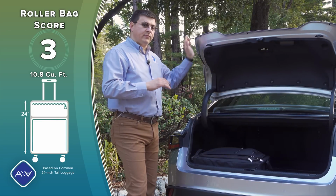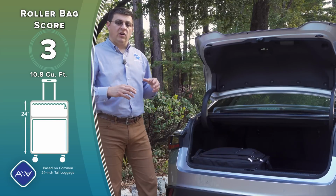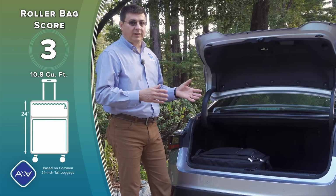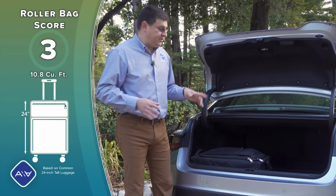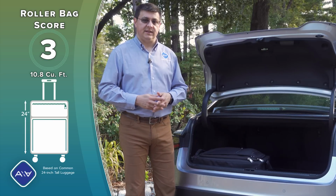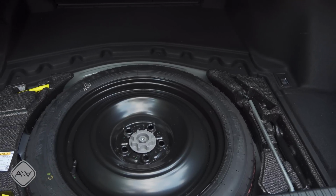That said, as with the rest of the dimensions on the IS, most of the compact sedans that this competes with are clustered very close together in terms of most of their specifications. So overall length, overall width, interior dimensions, and cargo dimensions are all pretty close in most of the compact luxury sedans.